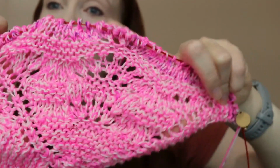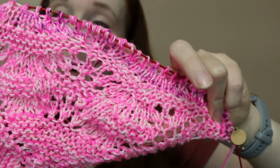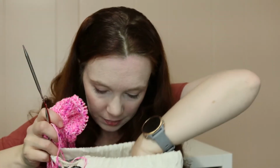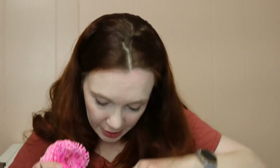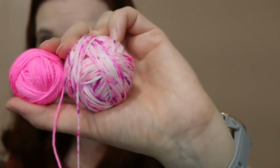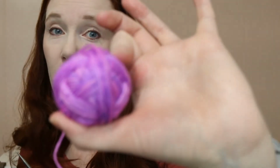As you can see right here, it's going to continue on in a similar manner, and I am super happy with it so far. And because it is fingering held double, it is super squishy and warm. So this is really nice. Right now I am working with day 2 and day 3 right here. These 2 held together, and soon enough I will take this one off, and I will be adding this one, and I'll add this color here.